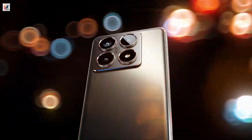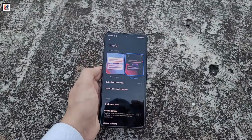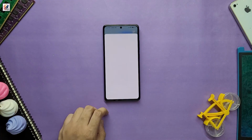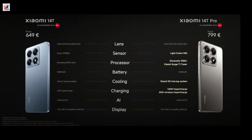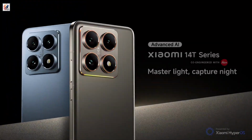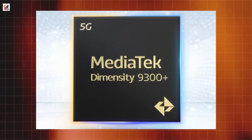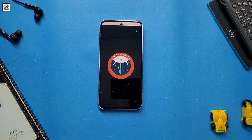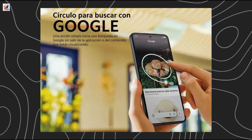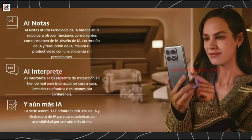Both the Xiaomi 14T and Xiaomi 14T Pro boast a 6.67-inch 144Hz 1.5K AMOLED display with 4000 nits peak brightness and a punch hole cutout for the selfie camera. The Xiaomi 14T features the MediaTek Dimensity 8300 Ultra SoC, and the Pro variant is equipped with the MediaTek Dimensity 9300 Plus processor and 12GB or 16GB of RAM. They will also include features like Circle to Search and Gemini, along with other advanced AI features.